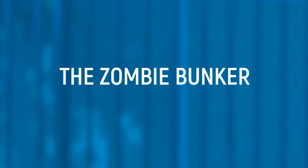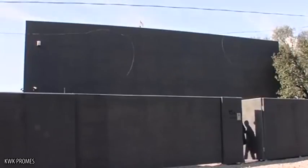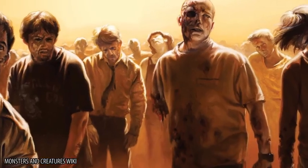The Zombie Bunker. Admittedly, it's not a problem we've come across yet, but have you considered how your home would fare if zombies were to attack? Welcome to the Zombie Bunker, the world's first zombie-proof house. Just in case zombies do eventually decide to take over the world.